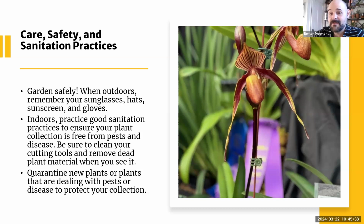And again, I'm going to say this about 20 times for this presentation: quarantine your new plants before they come in. I was just at the National Capital Orchid Society show and sale about a month ago, and a very reputable seller. I bought several great looking plants. I brought them home. I had them in quarantine, and lo and behold, one of them had brown rot all over it about 2 days later. So you never know what you're bringing home.